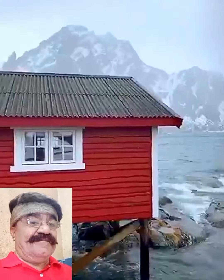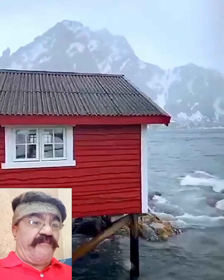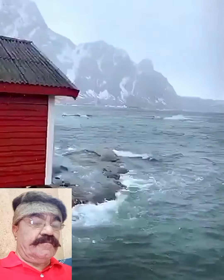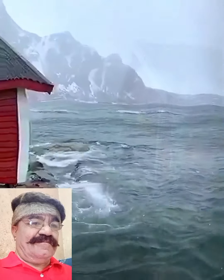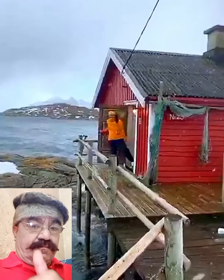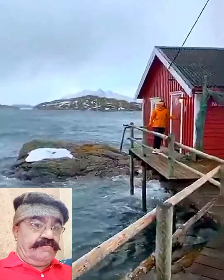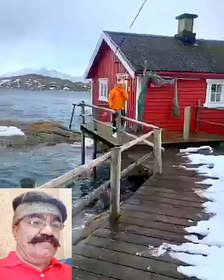Thank you. Today we visit the most spectacular and magnificent location in Lofoten Island, named Rorbu, red-colored cabins in Lofoten Island. Let's see it for further information.